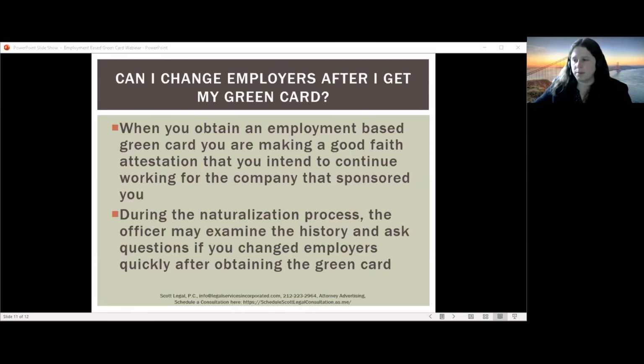no issues with that. The place that this comes up is during the naturalization process. When you are applying to become a U.S. citizen, they will look back at the basis for you becoming a green card holder. So if you got your green card on the basis of a job, and then 1 month later you left that job, that's likely something they're going to ask about. And if they felt that there was any kind of fraud implicated, or perhaps you hadn't been truthful that you really intended to work for this company, that could be a major problem for your naturalization application. They could also dig into whether the green card application should still be considered valid, given that they may find that there was fraud.